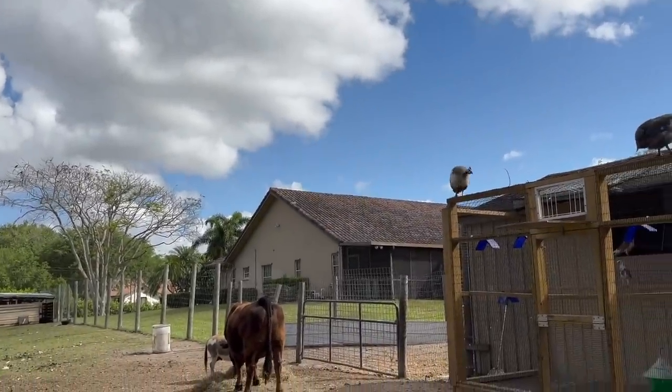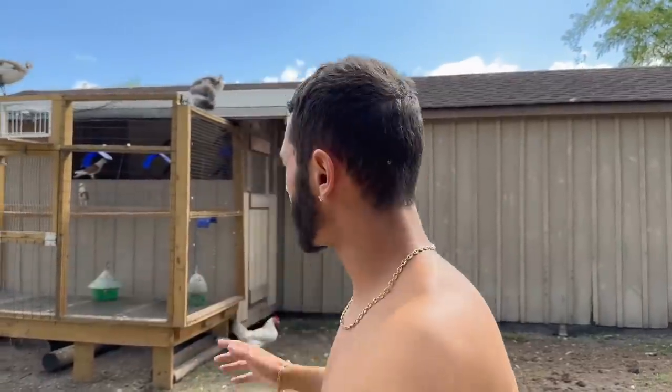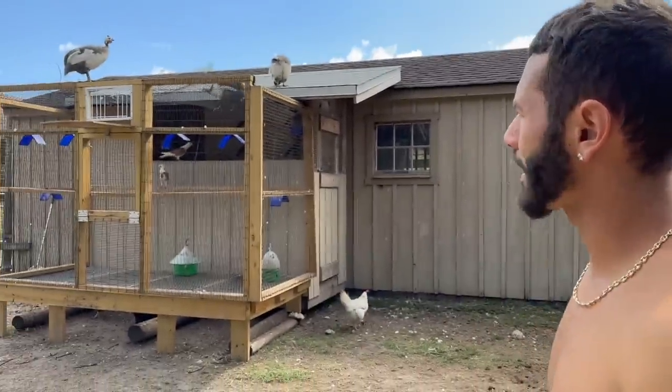Going back in. All right. You see what she's doing? That right there is mapping in their brain. Circle, fly, take a picture, fly back. Taking a picture of their home right here. She'll be back in just a few minutes.